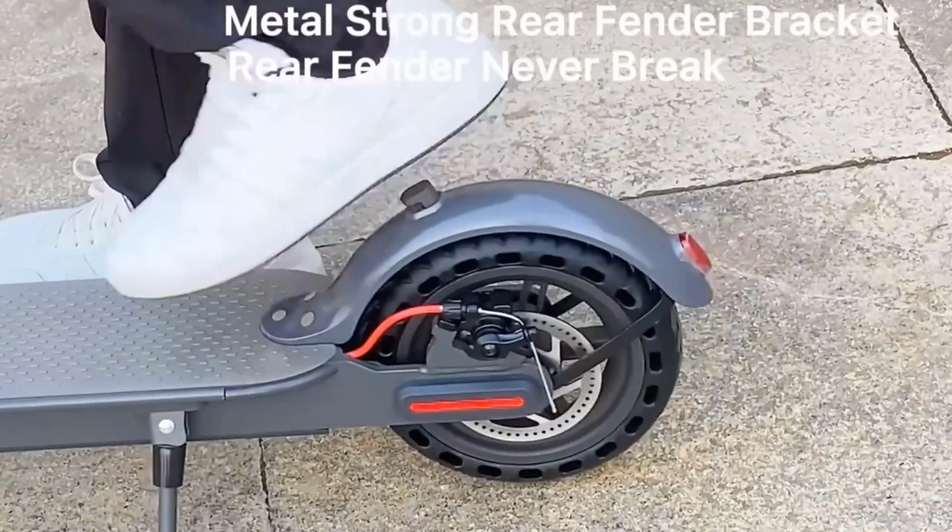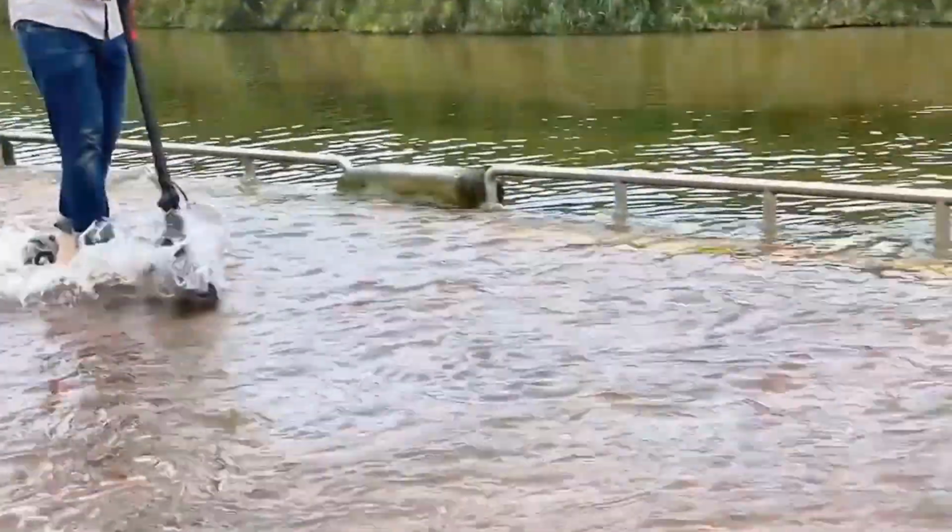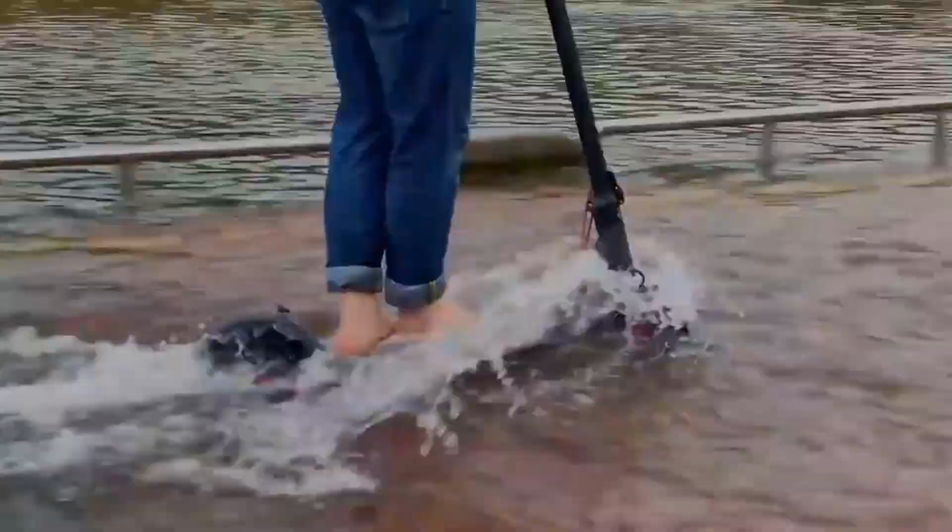With a weight of only 12 kilograms, you can easily fold the AOVOPRO down and carry it inside to keep it off the road.